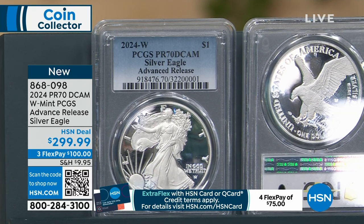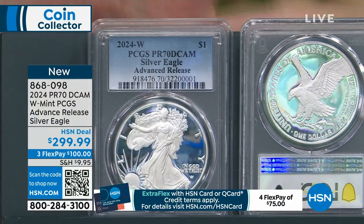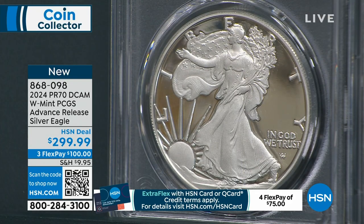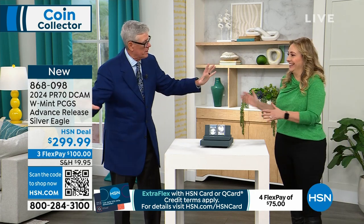They get the coins early. They just certify them regularly because PCGS, NGC, Annex charge significantly more for the advanced release designation because you have all of the background work. It takes so much more manpower to do this because they literally have to walk these coins through. It's like registered mail. Everybody has to sign for it. And the chain of custody is completely, totally unbroken.